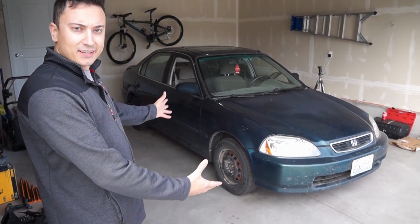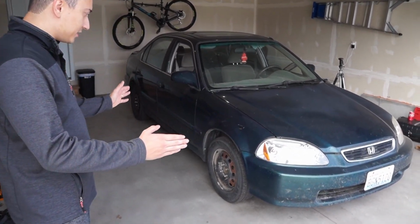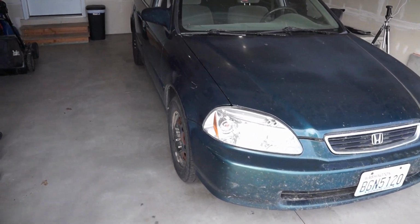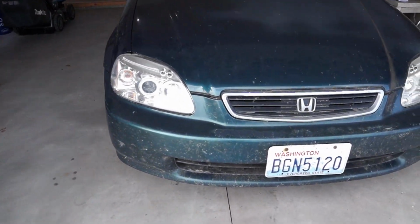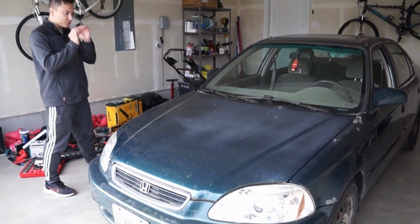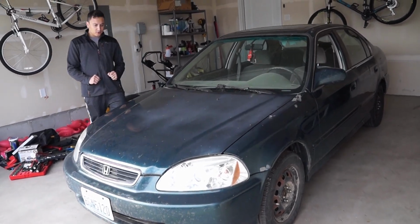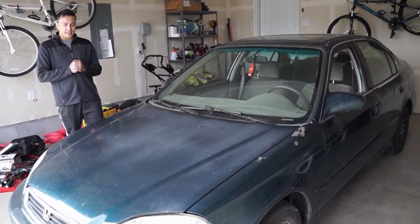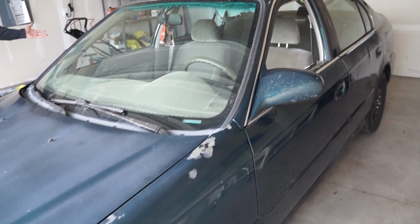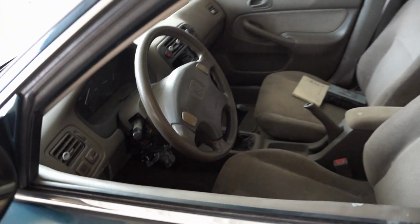And here we've got a donor car. This is a 1997 Honda Civic sedan. It's an EX sedan, top of the line. It's just a gorgeous thing. I snagged this baby for $800. Of course it doesn't run, so I did have to spend a few hundred dollars on a tow, taking it from about 45 minutes away to get it to my house. But look at it. Frankly, it's in quite good shape considering it has 223,000 miles.